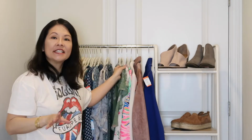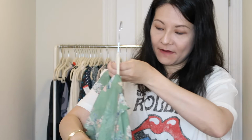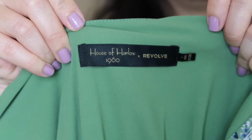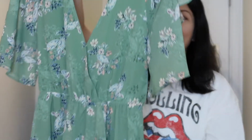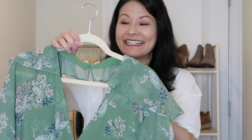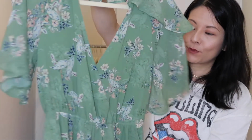The next two dresses are really fun because I don't tend to find these kind of dresses at my thrift store all that often. And they're both going to be from Revolve. So the first one here is from the House of Harlow Revolve collaboration. And this one is in a size small. So this is just a beautiful dress, as you can see here. I fell in love with this dress the instant I saw it. And I love this colorway, this beautiful light green floral print.